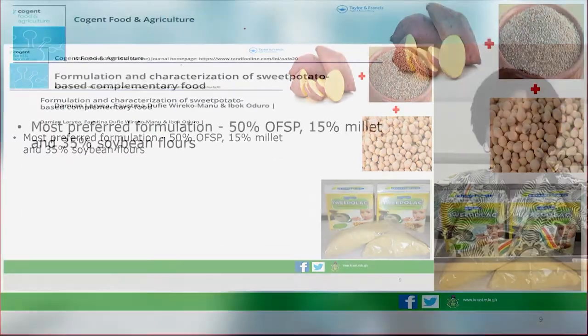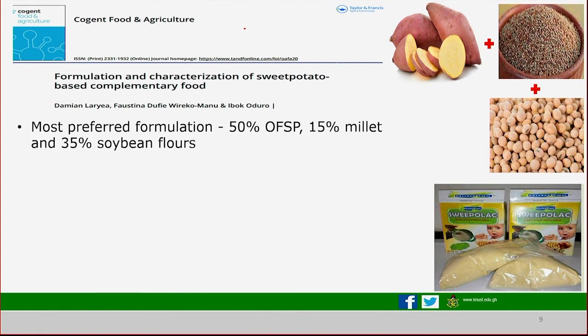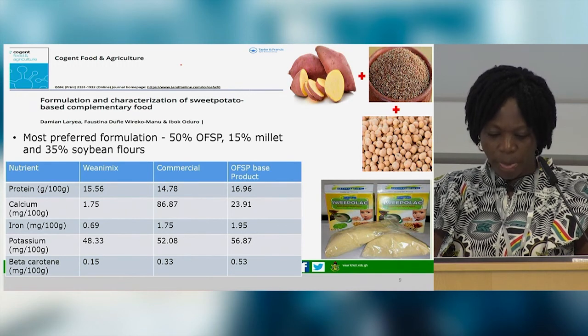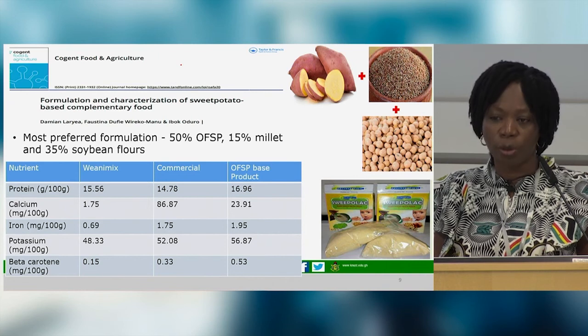Then we also do complementary foods using millet. As we heard, millet is also very good in terms of minerals and some vitamins. So we have millet, we have soya bean, and then sweet potato that is blended together to make complementary food. And with this very one, the most preferred complementary food, the formulation was 50% orange flesh sweet potato, 15% millet, and then 35% soya bean flour. And then the product was actually compared with an existing locally made complementary food and then a commercial complementary food. And you realize that the orange flesh sweet potato based products had quite a higher amount of nutrients that were determined, with the exception of zinc and calcium, which were lower as compared to the commercial product.